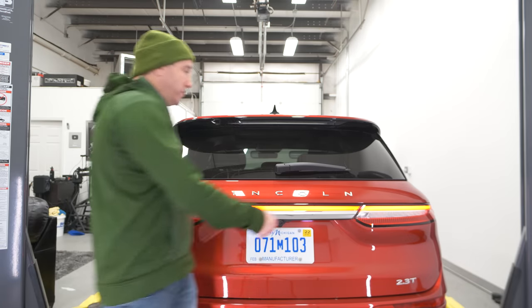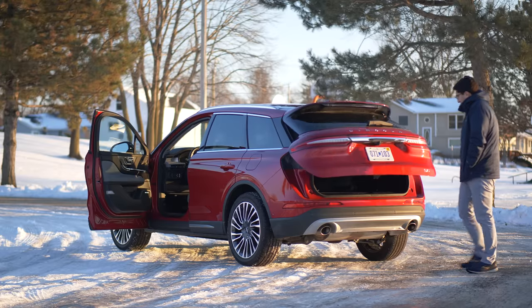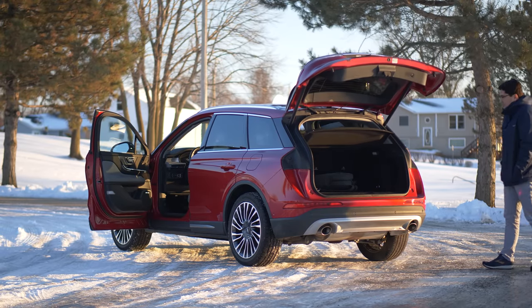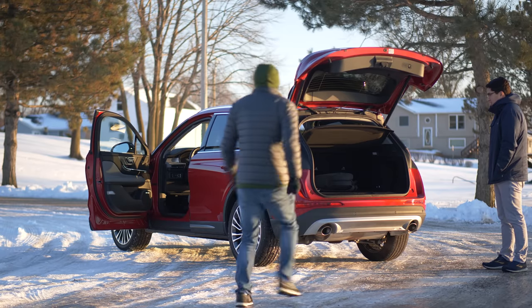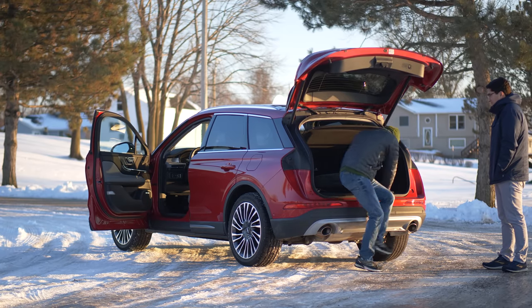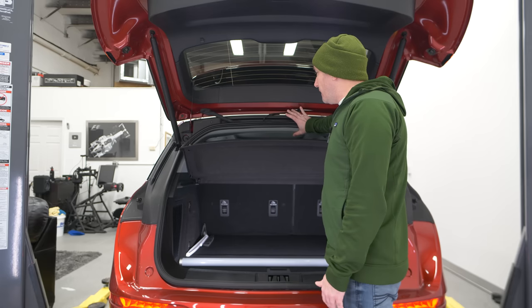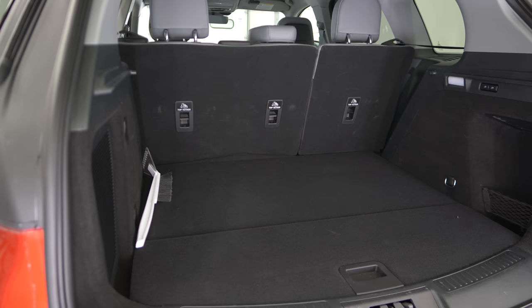Well, if you're not rolling boogers like Matthew McConaughey in this, you might want to actually use the storage space. And when you look at it, it's pretty average for this segment. Again, this is kind of a crossover, so you're not going to get insane amounts of space. I think the main limiter is the height of this, and the load floor is pretty high.